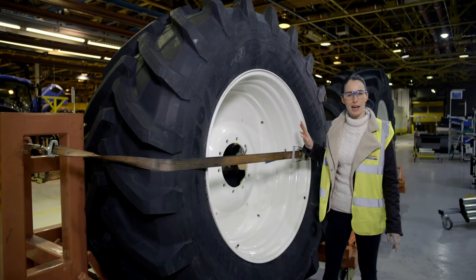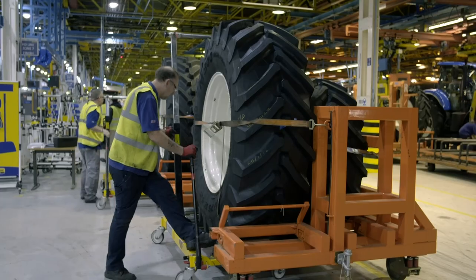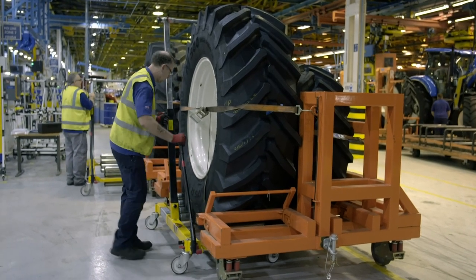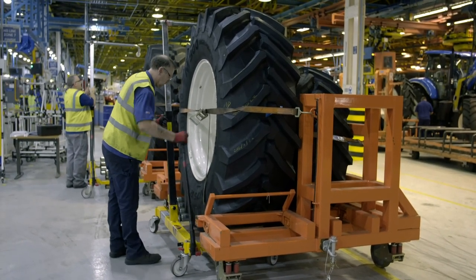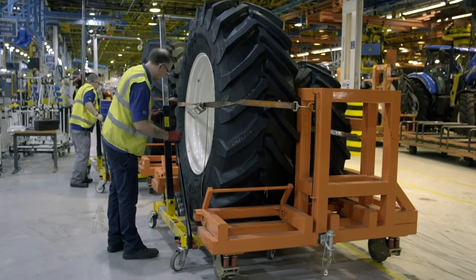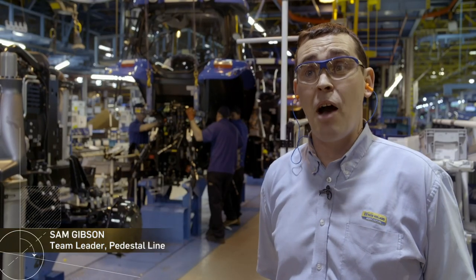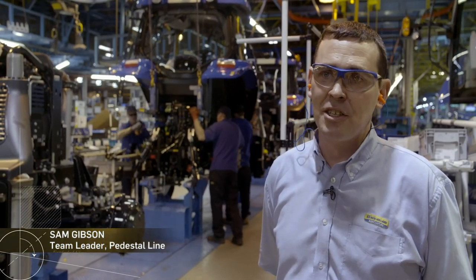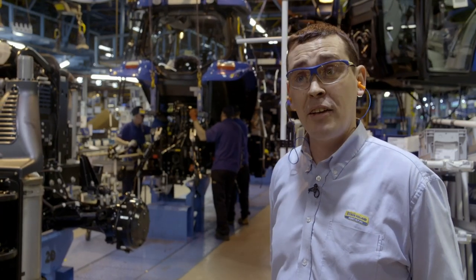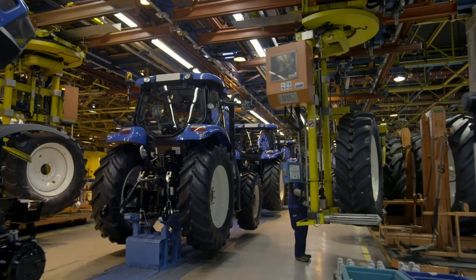Attaching the wheels is one of the final processes, and they really are big. At over 2 meters across and almost a meter deep, these are no ordinary wheels. From the wheel area, there's a company which we use which delivers our wheels, all different types, all different sizes. They come down onto a trailer. The trailer runs alongside the line, and what we've got is a turntable which comes round and separate left and right-hand side manipulator.